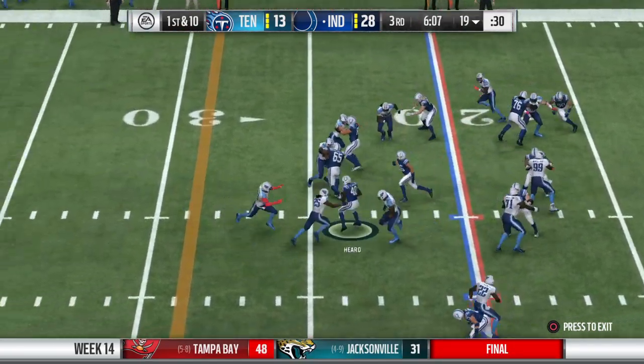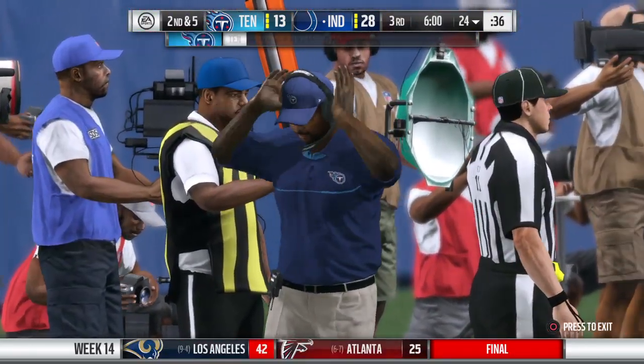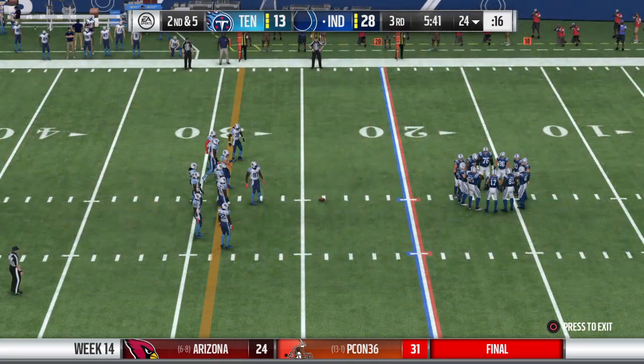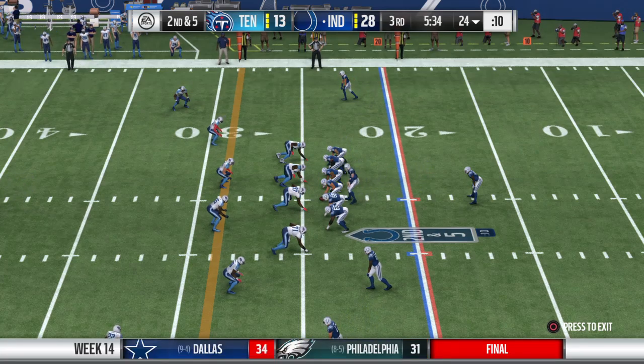They'll give it to him right up the gut. And he'll power his way up near the 25. 5 yards on the carry. Good pickup on 1st down. Frustrating for a defense, energizing for an offense. Finding a way to create that type of yardage in your running game, that'll make the guys carrying the ball very, very happy.